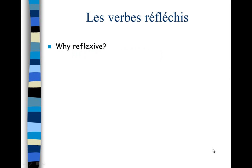Les verbes réfléchis. So, why reflexive? What does that mean? Well, in English it means doing something back to ourselves. So, in English, an equivalent would be, I wash myself, I dress myself, you dress yourself, he dresses himself, she dresses herself, we dress ourselves, they dress themselves, and so on. So that's how we express it in English.